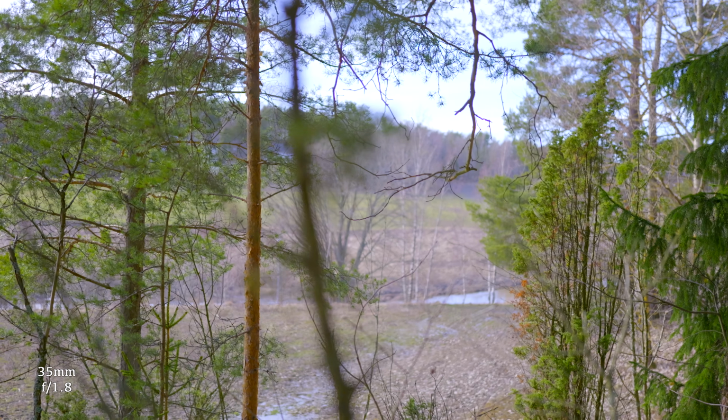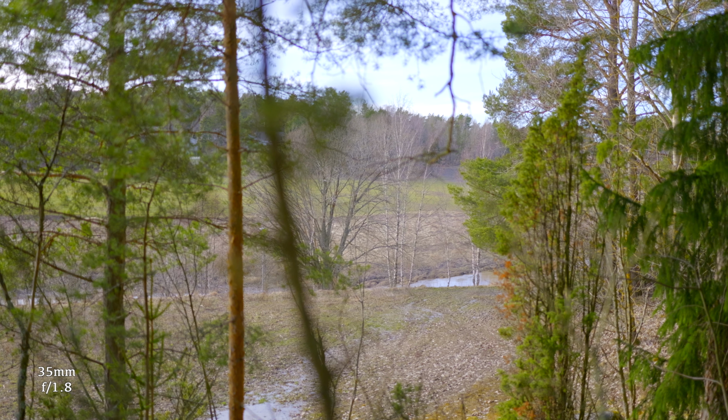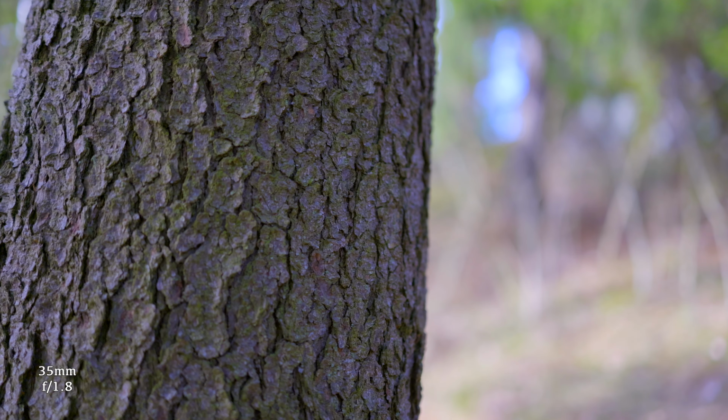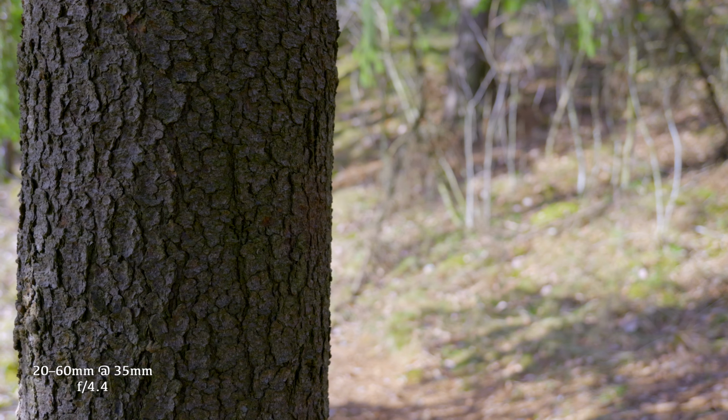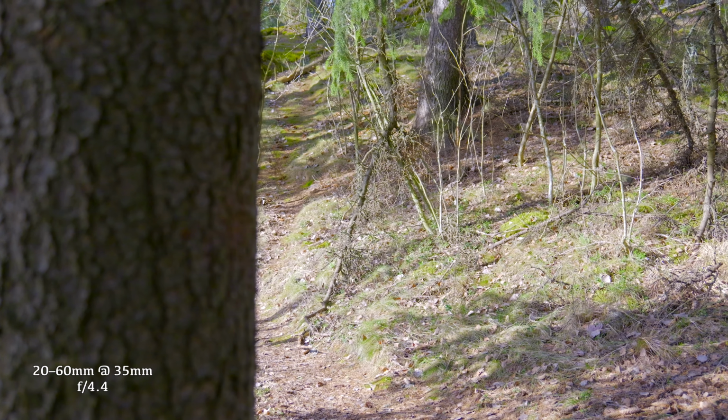Now I bet you noticed some differences. And it is because I shot using the f1.8, the largest aperture of the prime. If you use the same aperture on both lenses, the difference isn't that big. But when you shoot wide open, yes, there is difference, namely the bokeh, the blur on the background. This is the reason why I would recommend a 35mm prime. You won't get this bokeh with the zoom lens, which goes only down to f4.4 when shooting at 35mm.